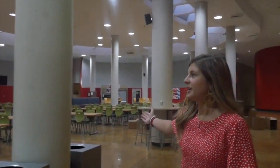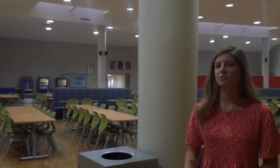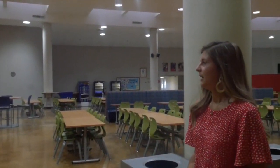So this is the cafeteria. It's really big, it's really loud during the school day. There's 4 lunches, A through D, and you are assigned those lunches based off where you are in the school during third period.